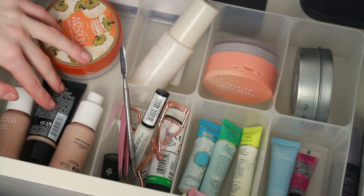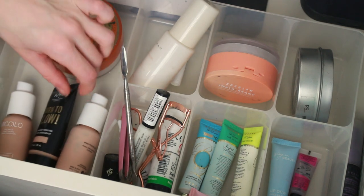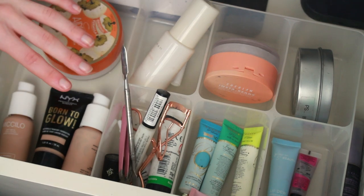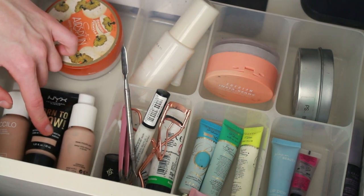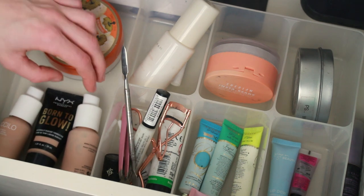Okay, so I've moved you to the other part of this drawer. I'm going to pick foundations. Honestly, since my no-buy and my panning journey, I have got no makeup left. I know that's so dramatic, but like I've only got three foundations that I'm not actively panning, and that kind of scares me. I'm not going to lie.